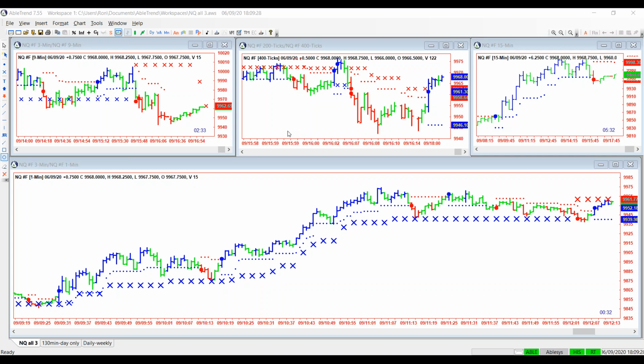Russell's been a very, very good one the past couple of months, especially the past month. RTY, excellent signals on the 1 minute, 3 minute chart. So compare this to your trading. If you're in the room and you're new to AbleTrend, or maybe you had it and you're thinking about it, whatever, compare our trading today to your signals.